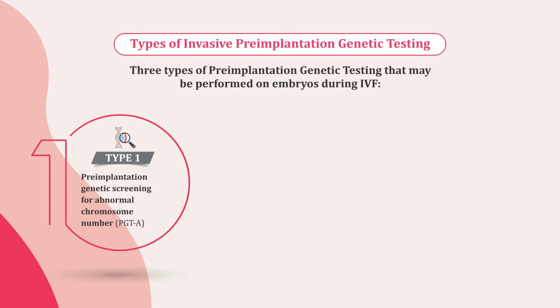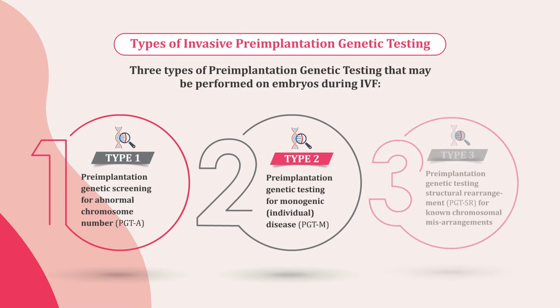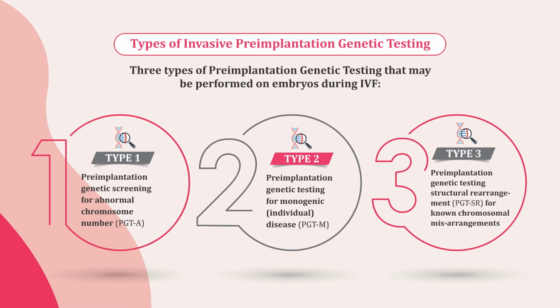PGT-A is a test that examines embryo cells to see if they have the proper number of chromosomes. PGT-M looks for specific gene mutations that are known to exist in one or both of the parents. PGT-SR examines embryos from patients who have a known chromosomal structural abnormality such as an inversion or translocation.